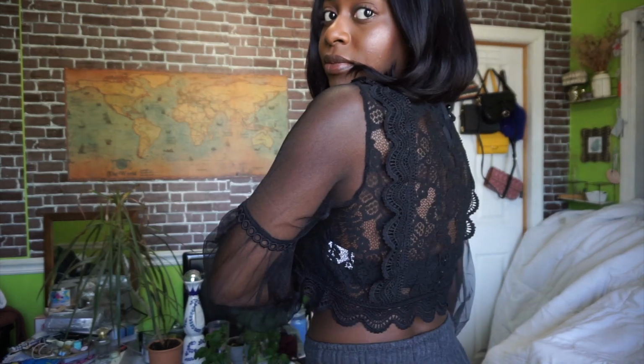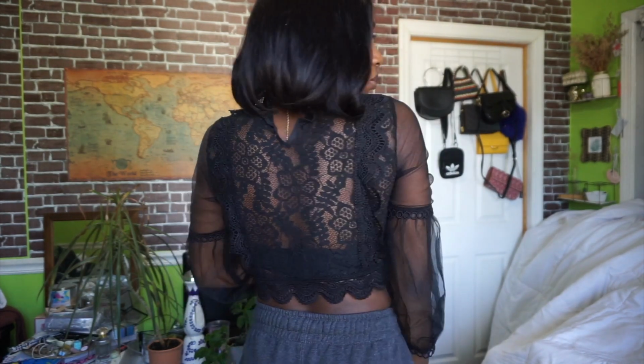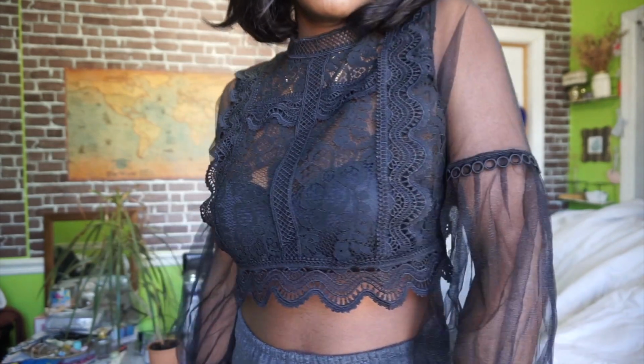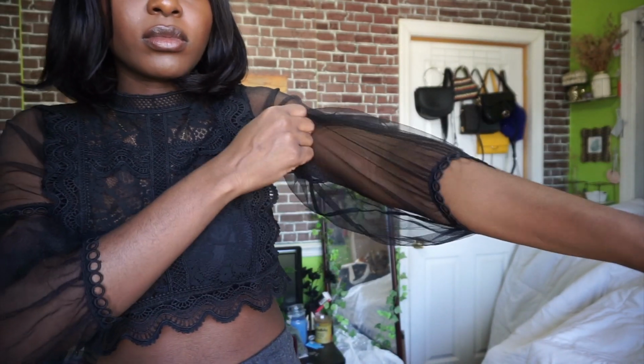I love my mesh and my lace, especially in black. I feel like the sleeves could have definitely been longer, but it's still a cute top, and I like that the sleeves at least have the elastic part to it so that it doesn't just sit there. You can move it up if you want to. Definitely would need a different bra underneath, but this top is really classy but still a little bit sassy.